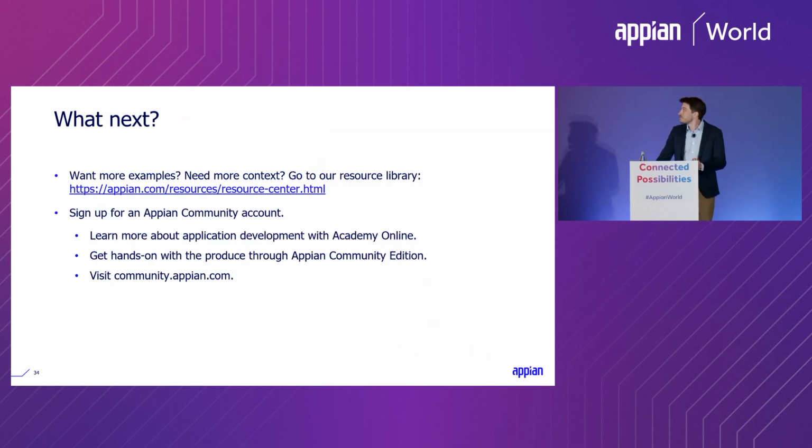So, where should you go from here? If you need more examples or more context, you can visit our resource library on our website. You can also sign up for Appian Community at community.appian.com and get started with all of our learning options and all of the various tools that are available there.